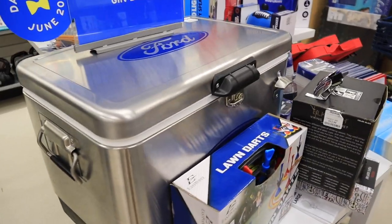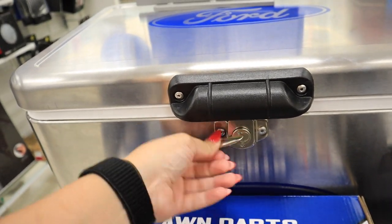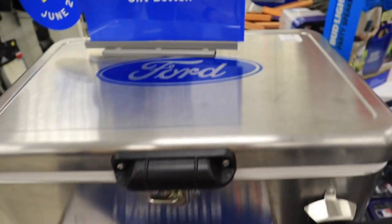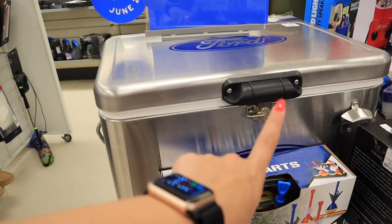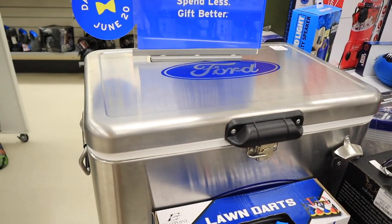This Ford cooler is actually so nice. It has a little lock on it right here. This is super, super nice. It's actually extremely expensive. This is $150, but it is real metal. And like I said, that little locking mechanism is super, super nice. So they have this cooler for a Father's Day gift.